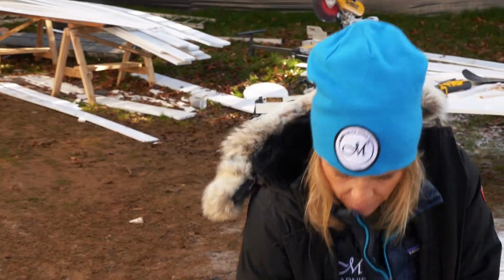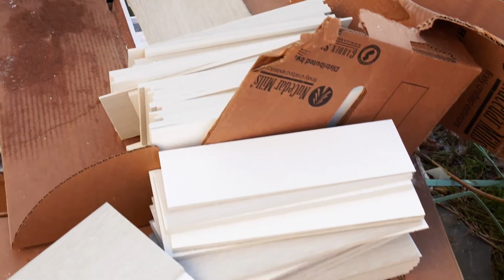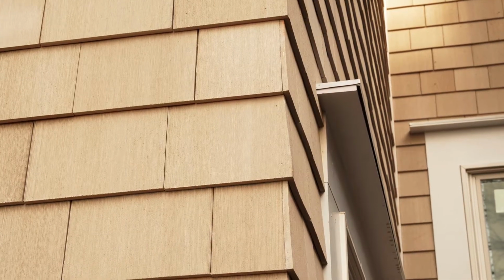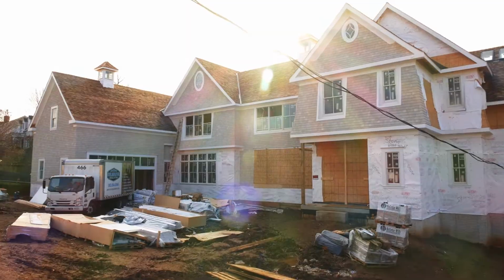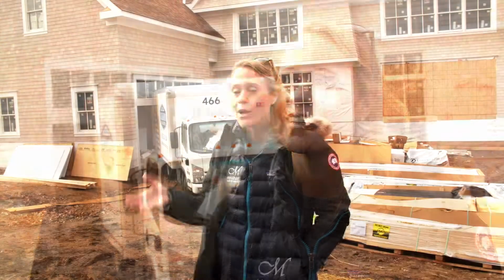NuCedar increases the value of our homes because it's very versatile, so we can get that authentic cedar shake look. We can do the sweeps on the side that really add that architectural flair. A lot of products, you cannot do that. So I build at the beach in the Delaware beaches. NuCedar is by far the most superior product we use.